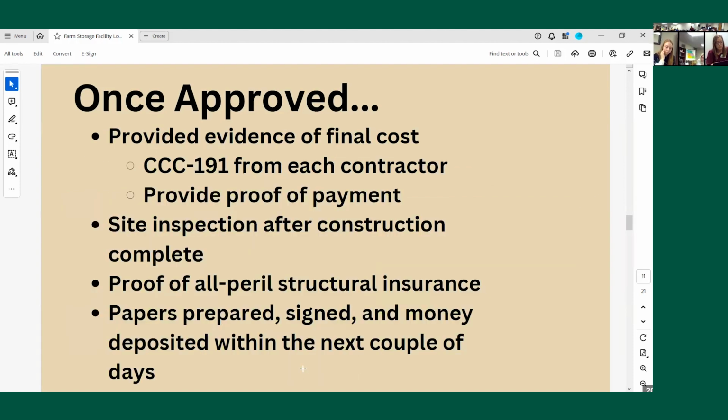So once we were approved, we got all that stuff ordered and put together. We also needed to provide proof of payment, so everything needed to be paid for. Then those sources, like the concrete guy and Store It Cold, where we bought the kit from, each needed to sign a CCC 191 form, which the office supplied for us, basically saying that everything was paid for in full and that we had ownership of it, that we did not owe them anything.